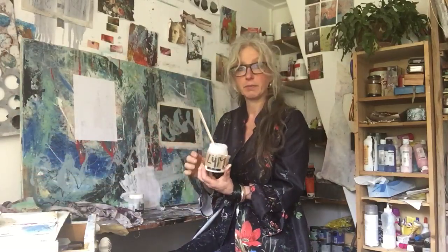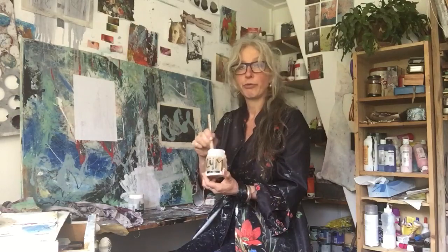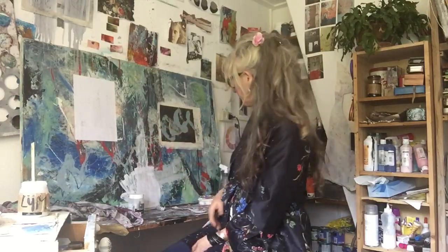I just get my pot with glue. This is a small pot. I refill it every time. What I use is glue for wood, so carpenters use it. I have a 5-liter gallon, and half a year later it's gone. You know, I use a lot of glue.